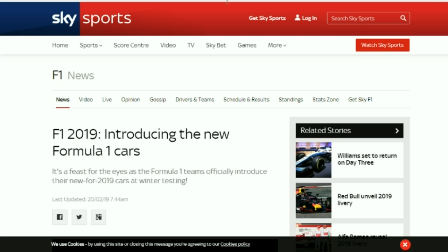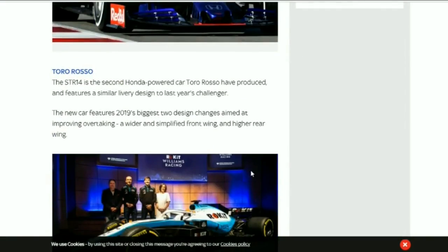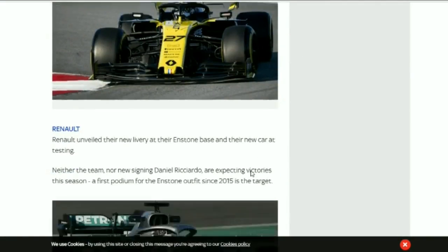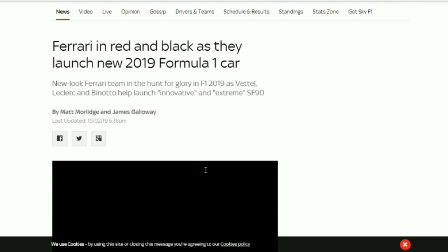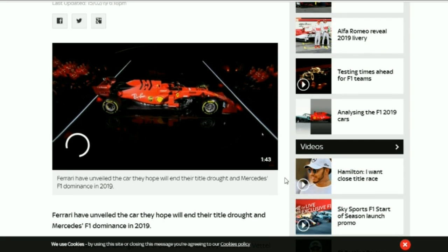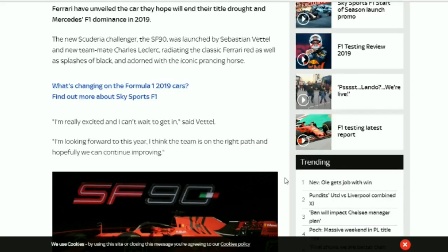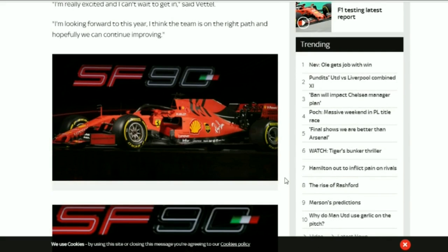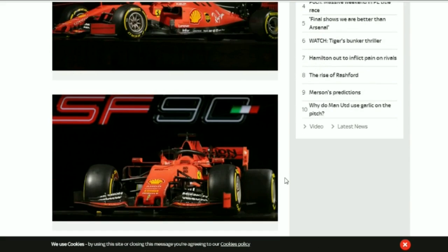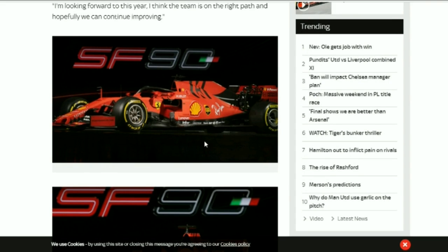Now we move on to, one second. Alright, here we go. Ferrari in red and black as they launch new car. So we see the Ferrari for 2019 here. Was it the SF91, I believe it's called? SF90. Getting ahead of myself. Not too bad. It looks pretty cool here, especially with the black on the red. And if you know me, I like my red and black.